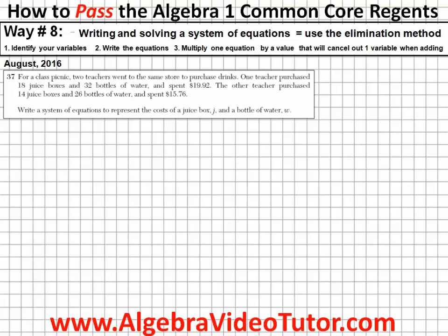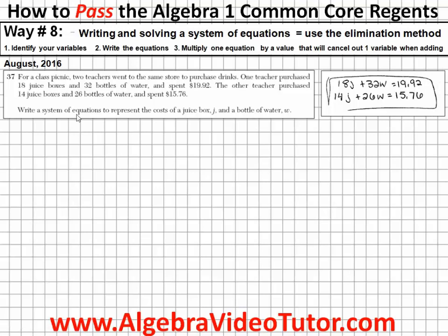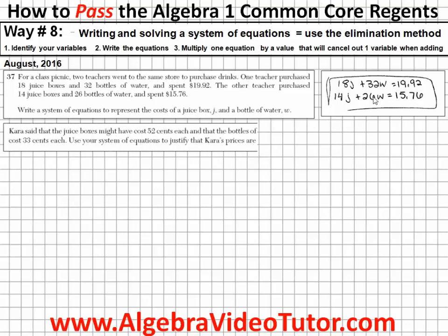So the first thing is, we've identified our variables with J being juice boxes and W being bottles of water. And here we're writing the equations now. It says one teacher purchased 18 juice boxes, that's this, plus 32 water bottles, and they spent $19.92. The other teacher purchased 14 juice boxes, 26 bottles of water, and spent $15.76. That right there, they told you what the variables were. That was step 1, and that was step 2. That's 2 points.